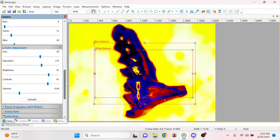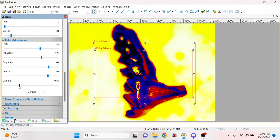I really like this, it's just cool. Check that out. Blue and red.